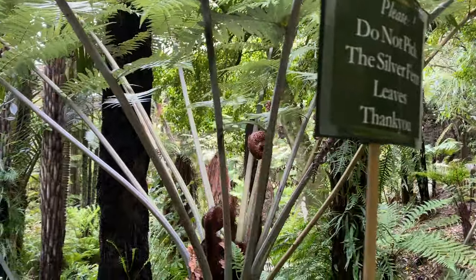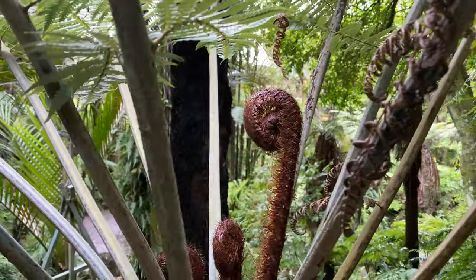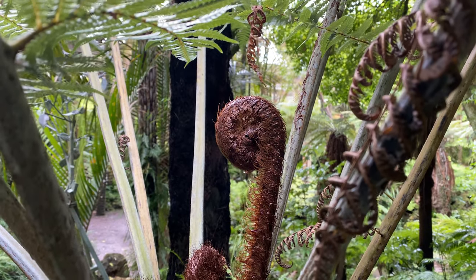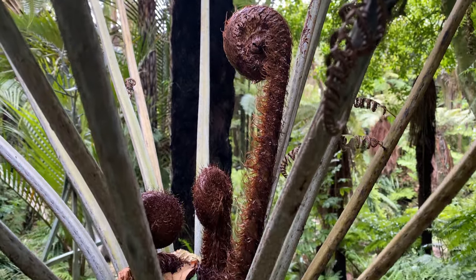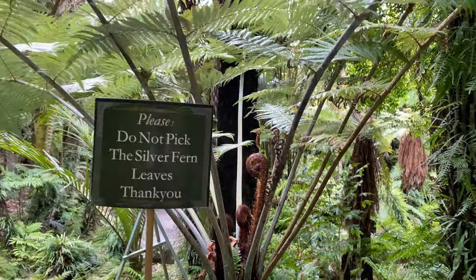And oh, we've got some beautiful koru. Wow, the new beginning. Just coming through. Just coming through.